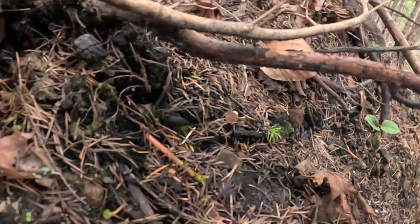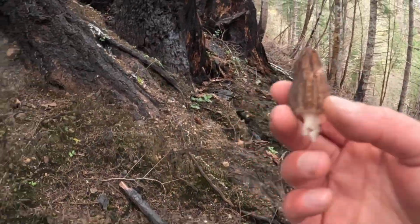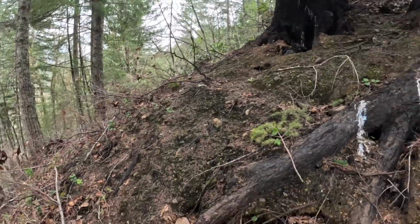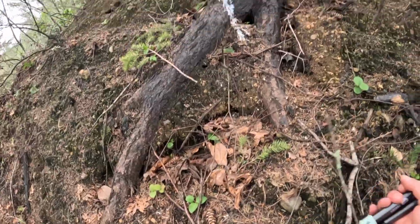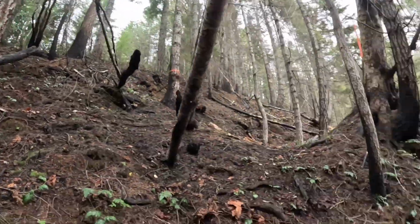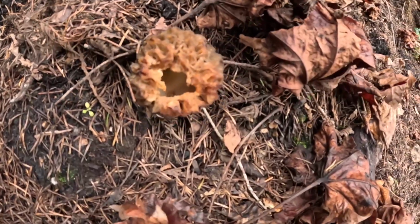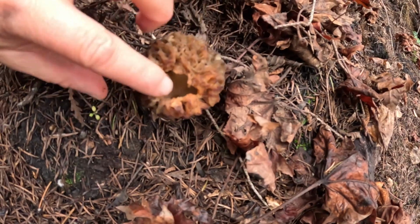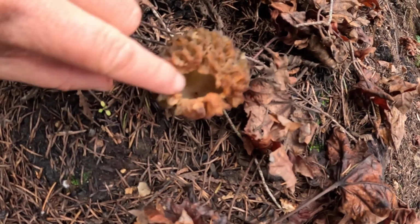Look at that. Little beauty. Let's see if anybody else is around. Oh, this one's so big it blew its top. Yeah. Well, leave this one for the bugs.